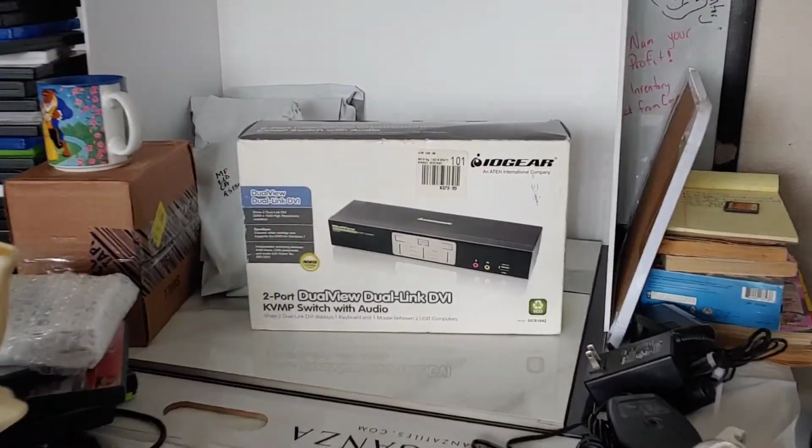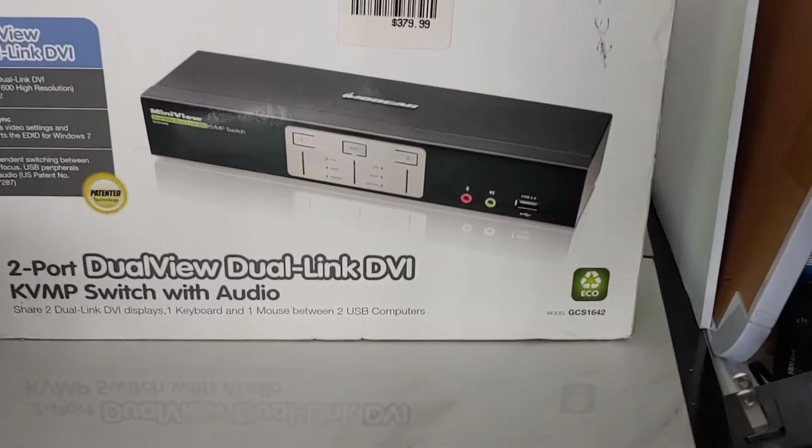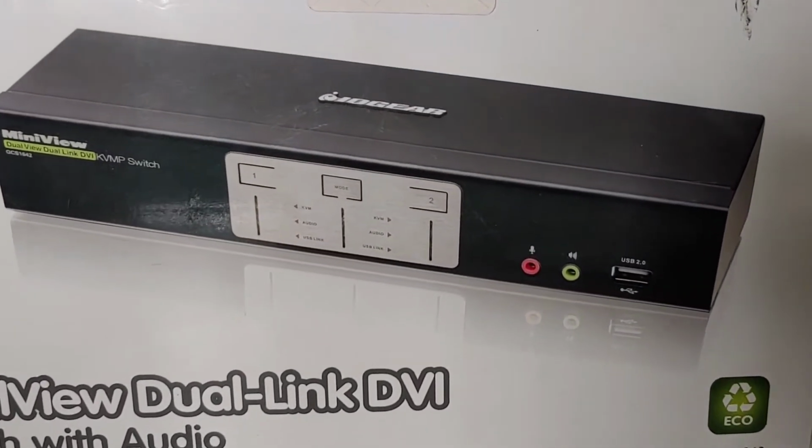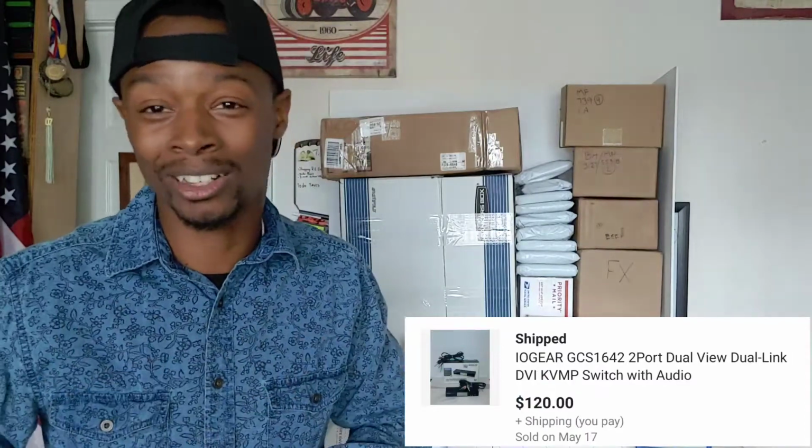The next item I'm going to share with you guys that sold is an IO Gear dual view switch. This item took about a month and a half, I'll say 6 weeks to sell. I got $120 for this item with free shipping, which cost me about $10 to send out.